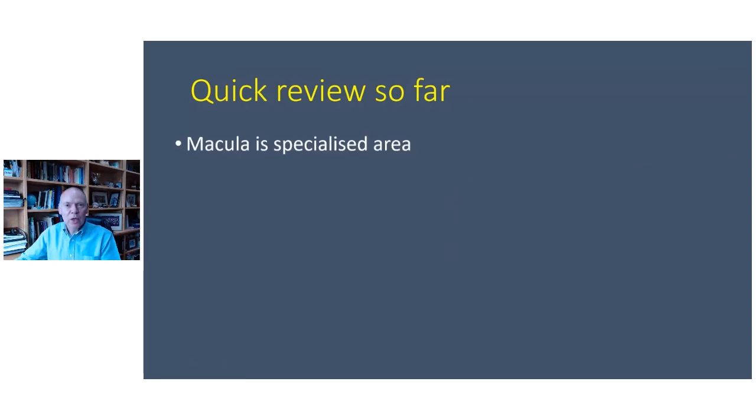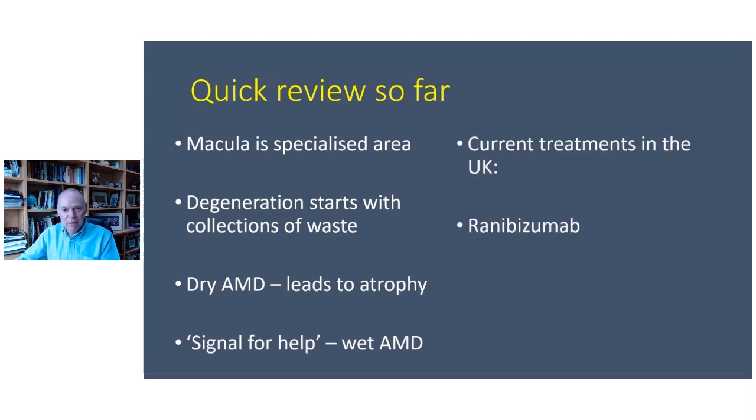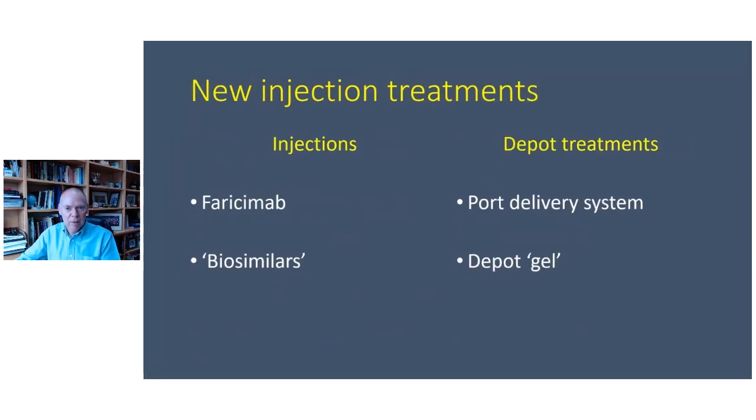So the quick review so far is that the macula is a specialized area for vision. Degeneration starts with collections of waste products. You either get this problem of atrophy, where the cells die away, and that is dry macular degeneration, or you get the signaling for help, which is wet macular degeneration. And in the UK, the licensed treatments are ranibizumab, aflibercept, and brolucizumab.